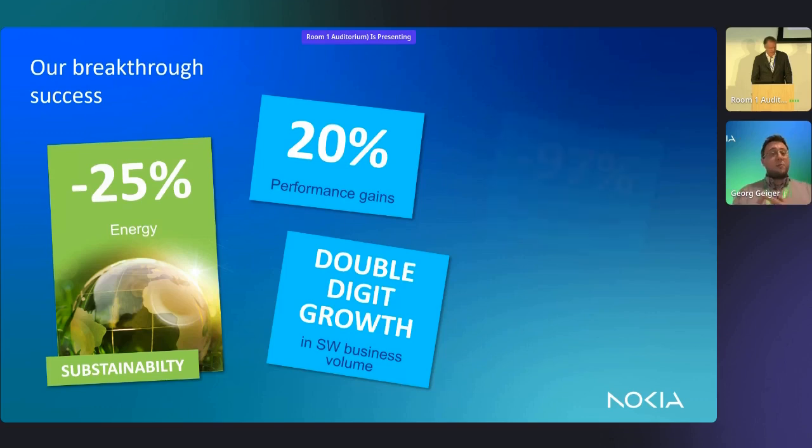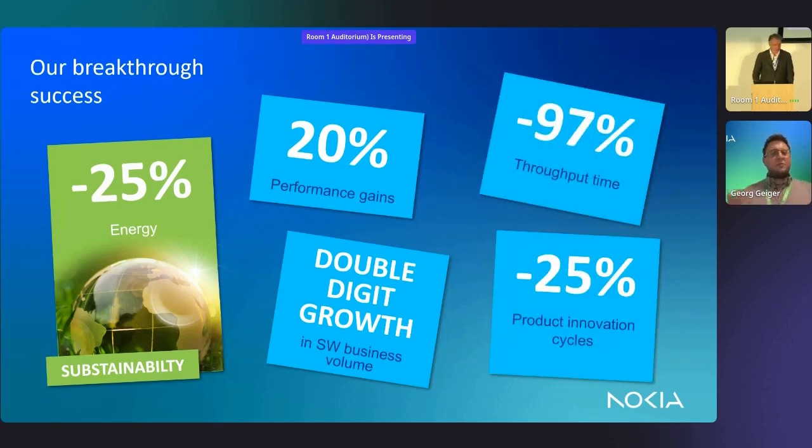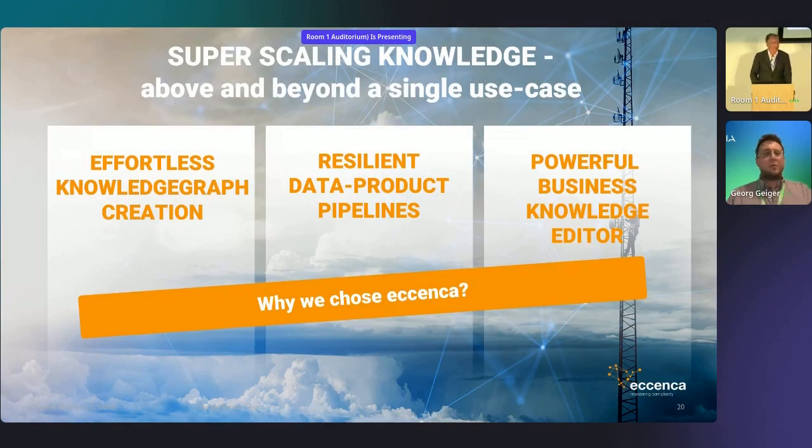Same thing goes for performance. Business volume as such, business models which we never thought of are just now materializing because of the fact that we have knowledge about it. The throughput time could be reduced by almost 100%. Product innovation cycles, the better insights and the better knowledge you get to your developers, the better they can innovate your product. Why have we done that with the folks from Essenza?